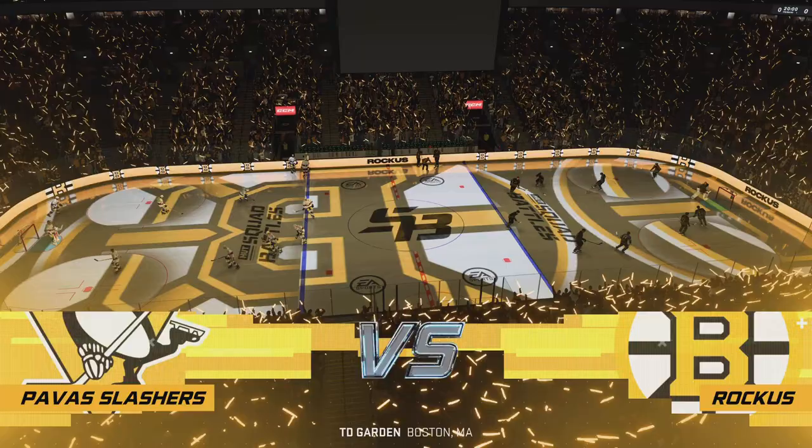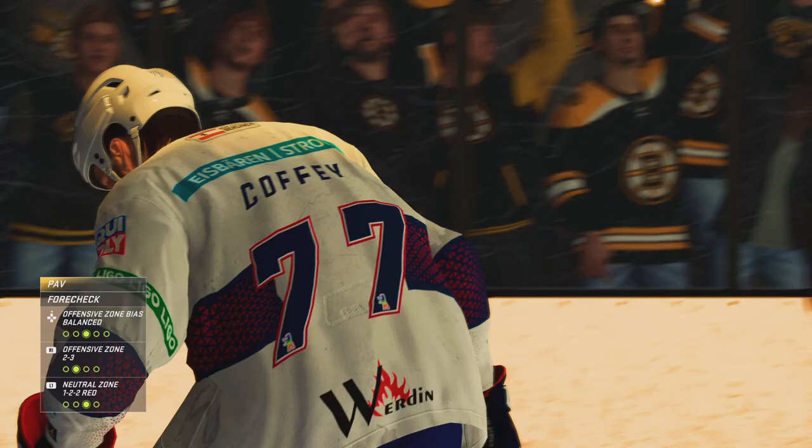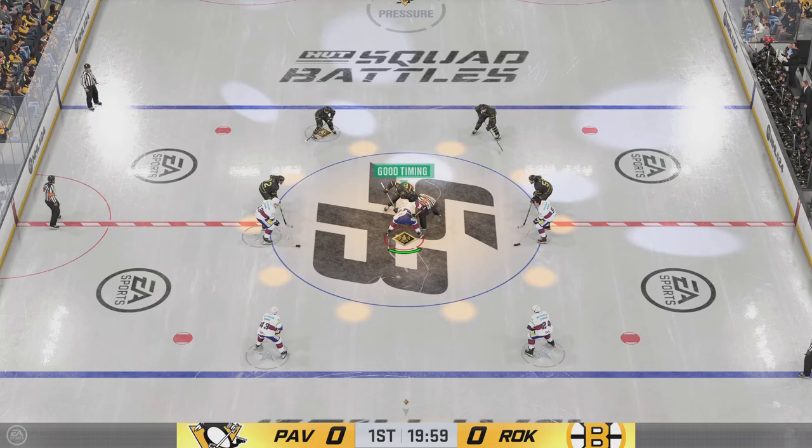Look at these rosters. They're absolutely stacked. Let's see what's in store for this Hunt matchup. Both these teams look ready to go, as does the official. Let's bring it on. The Penguins will start with the puck as they win the opening faceoff here.